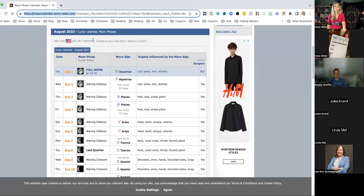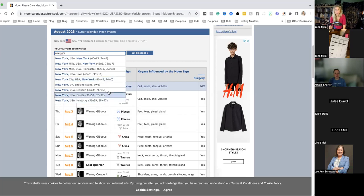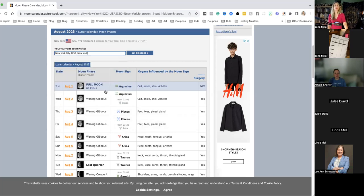I would encourage you, when you come to this, it's set to UTC time, Universal Time, or GMT. Change it to your local time zone. I just did New York for East Coast. If you're somewhere else, you can type your city in here, your time zone, and it'll pop right up. That'll make it so much easier, because when a full moon or new moon is happening around the late evening hours or early morning, it could be a different day of the week depending on what time zone you're in. And then people get confused and say, I thought the full moon was on Wednesday. Well, yes, if you're in European time, or if you're in Australia. But here, it's happening on Tuesday.